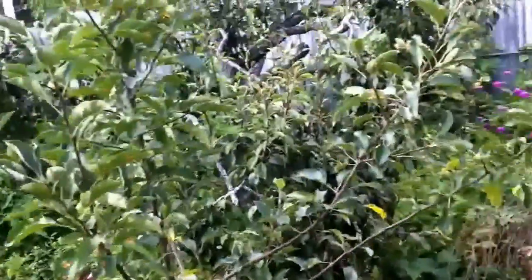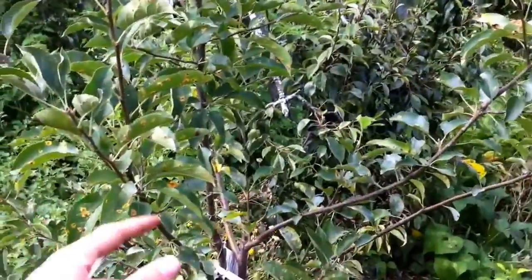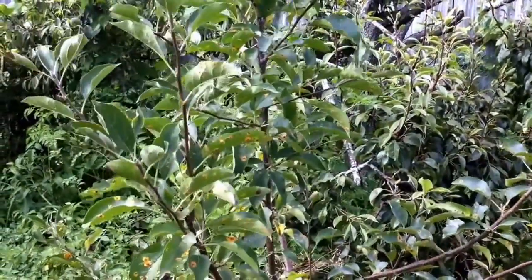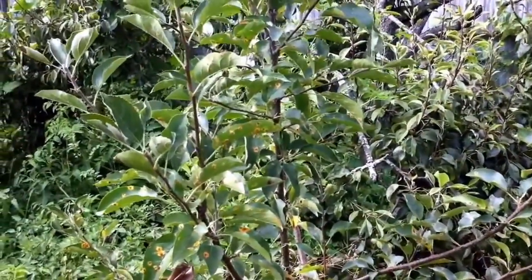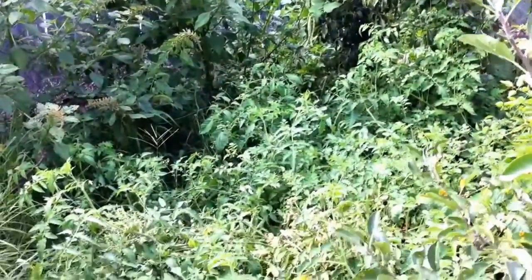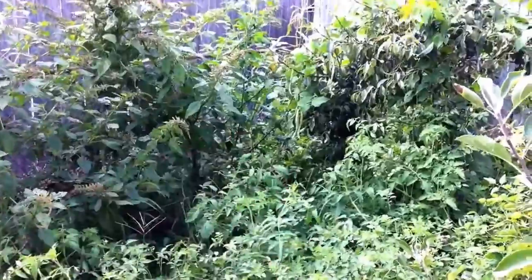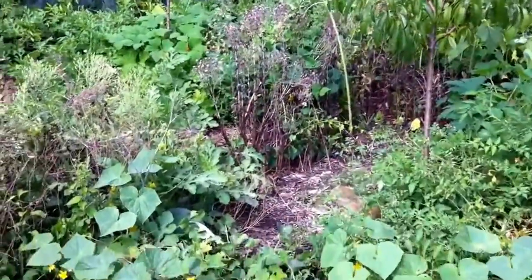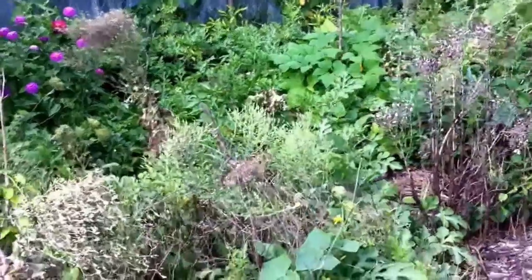This is 16. Here's another apple tree. Doing well. Not thriving, but still doing pretty well. And you can see the horticulture mound back here. It's gone crazy. It's gone wild. The amaranth's gotten huge. Tomatoes have taken over back here. So it's doing well though.